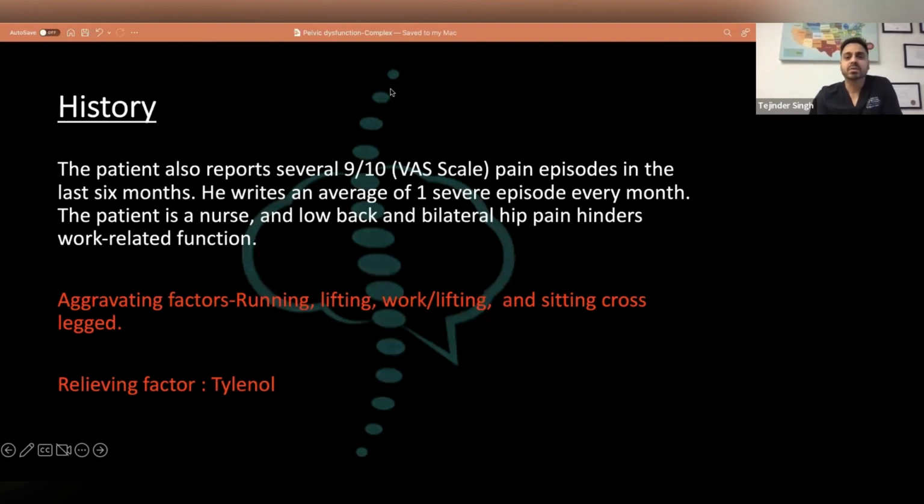When I saw him back in March, he told me that he would get one severe episode every month. Yeah, once every month. And obviously when you get severe pain, your level of activity goes down. You take pain medications, and the symptoms would get better, but the symptoms would come back again every month.